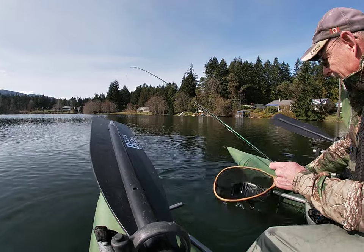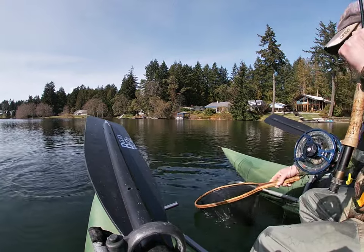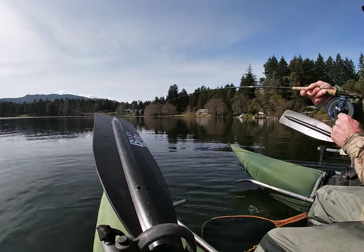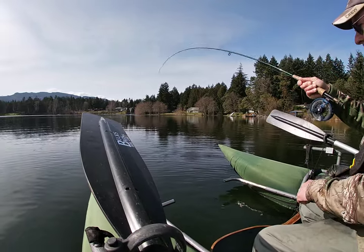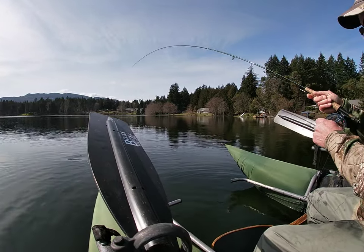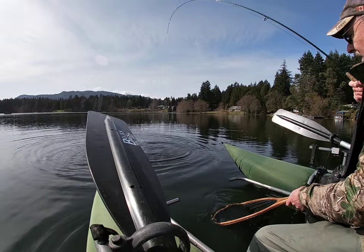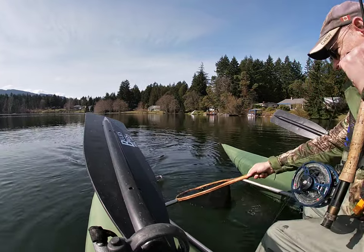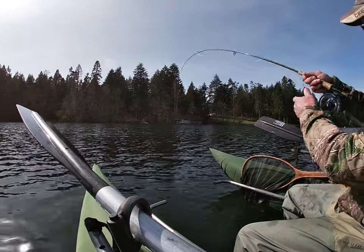Untangle here. Nice to have the net with us. Last week I forgot it. There's fish number 8 today. Nice strong one, looks like. Just absolutely hammered it.